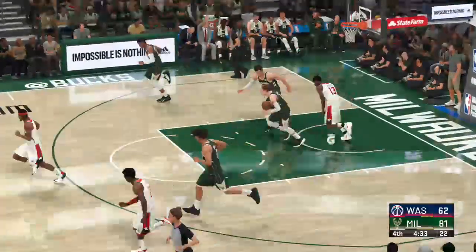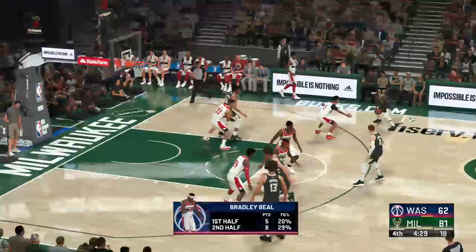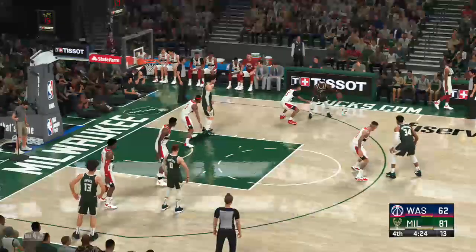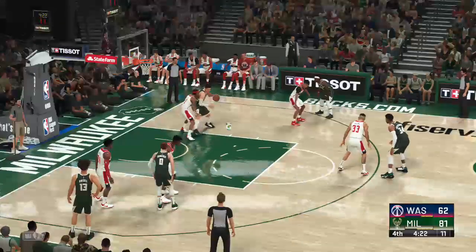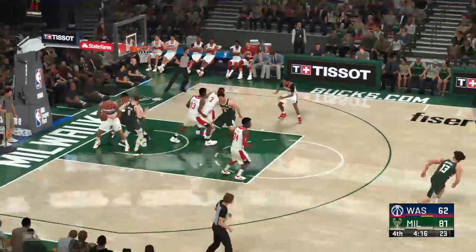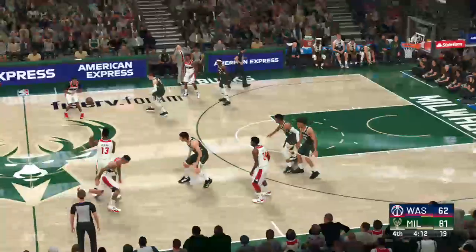Rebounded by Lopez. Yeah, just hasn't been able to find his rhythm offensively. And that's having a ripple effect. Holiday passes to Lopez. Shoots over Beal. No good, off the back of the rim. Washington shooting only 31% in the game.